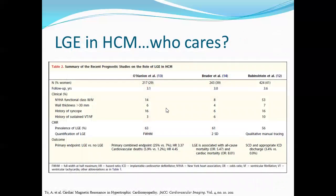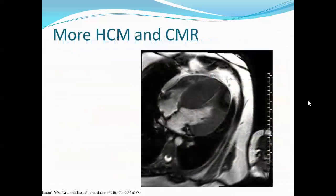And then this was just a summary of the role of LGE in HCM. So like I said before, in pretty much every disease state, I feel like every paper I've read, late gadolinium enhancement portends a worse outcome, and that's not just unique.